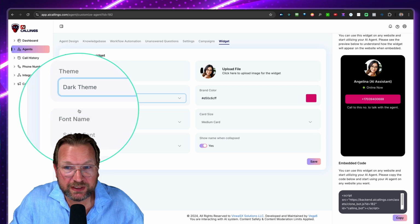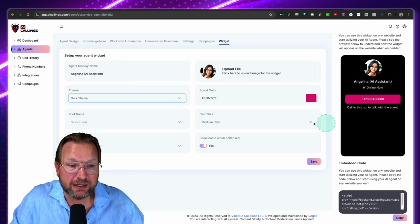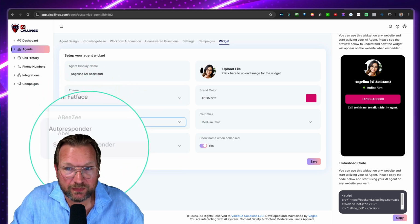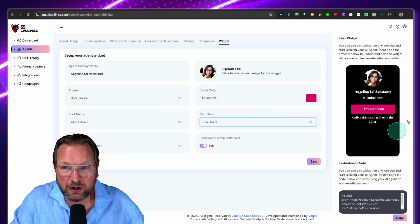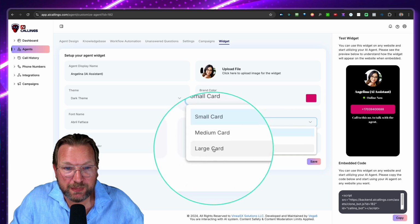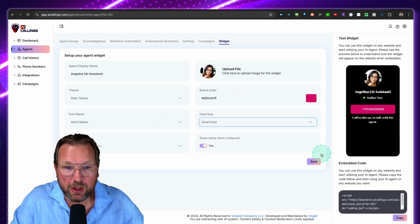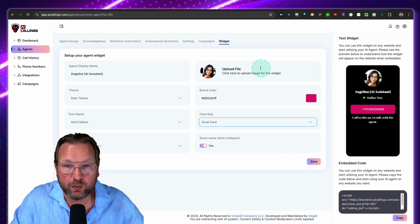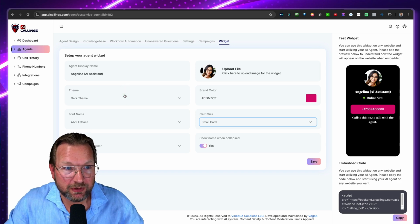You can also switch this to a dark theme if you prefer that. If you have a light website, you can have a dark widget on it. You can set the font name here, you can change that. So for example, if you like to change the fonts here, you can do that as well. And then also you can say, I want to have a small card, or you want to have a medium or a very large card on your website. I prefer to have the small always, and then simply save it. I'm not going to do that because I have the white version right now. And that's basically how you set up your first agent.